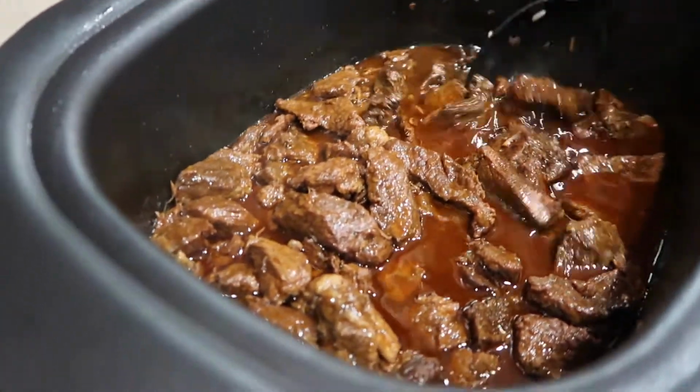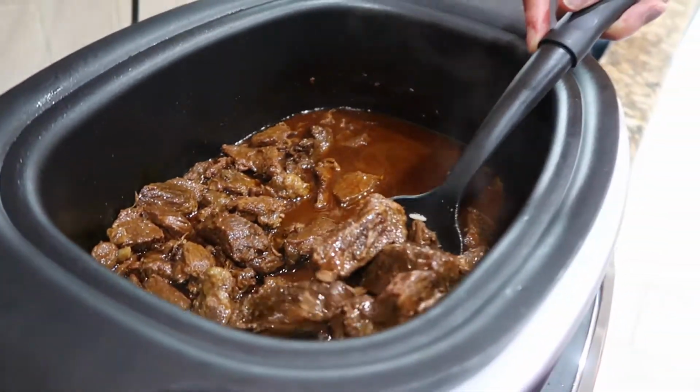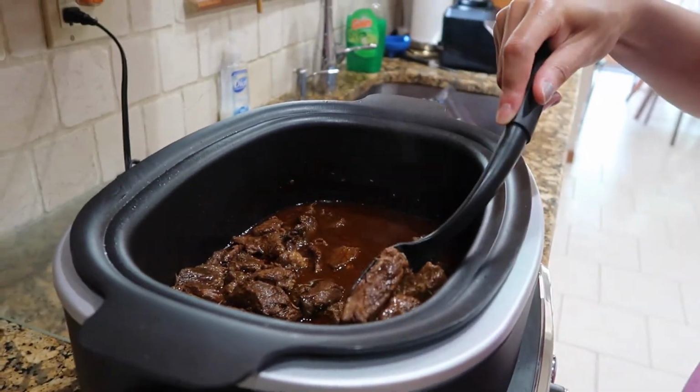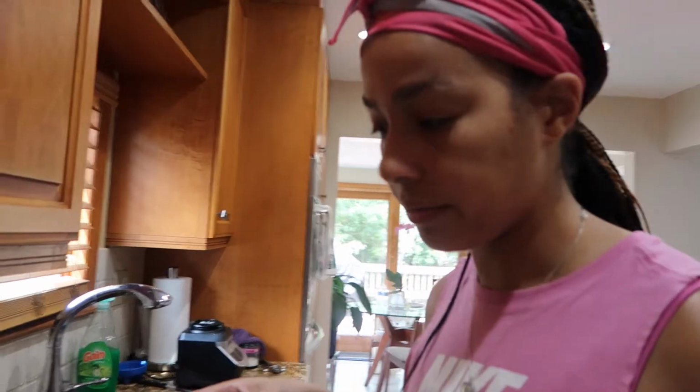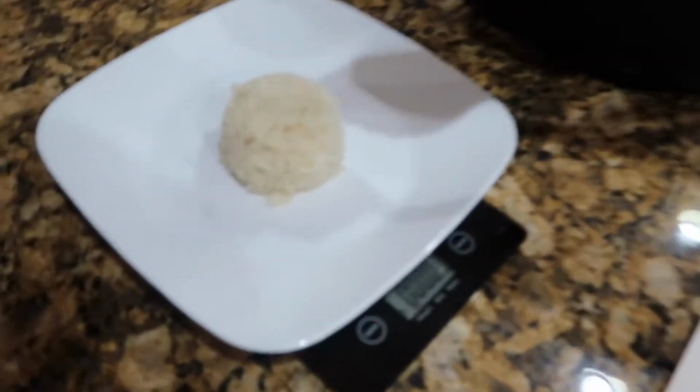Finished product right there. So what I'm doing now is just taking the meat. For Kim, he likes to have 8 ounces of meat. There you go. So here we go.